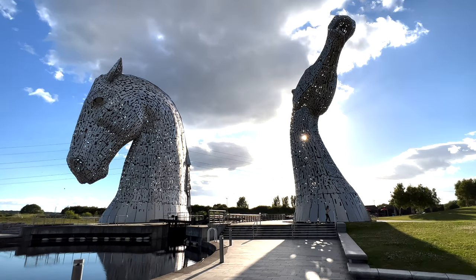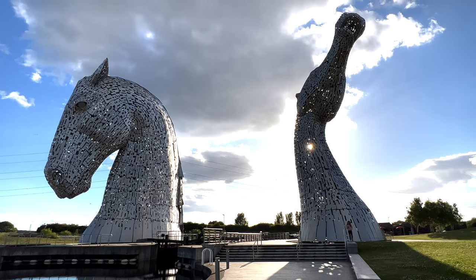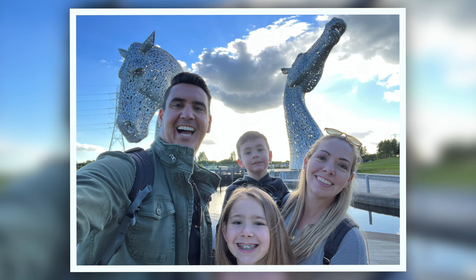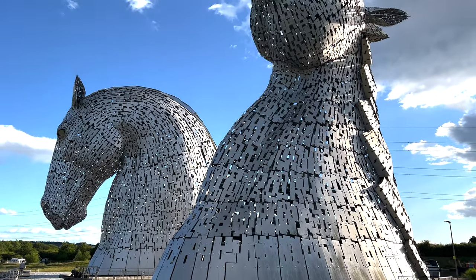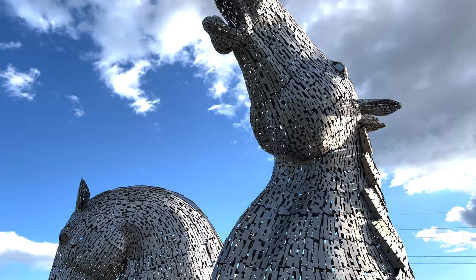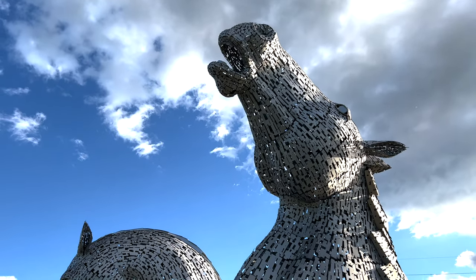The steel horses were built in 2013 by the sculptor Andy Scott, who also designed the 30-meter-high sculptures to celebrate the heavy horses that once pulled the barges along the waterway linking Edinburgh and Glasgow, and also the horses which worked in the fields.